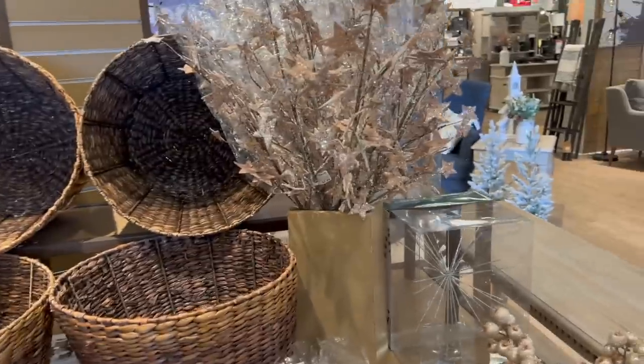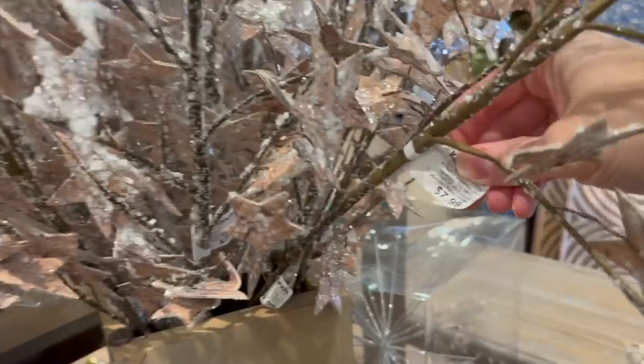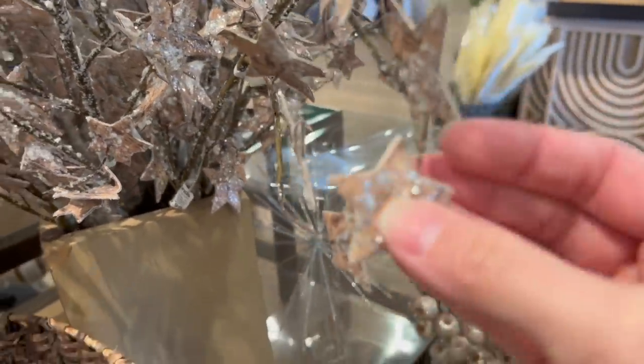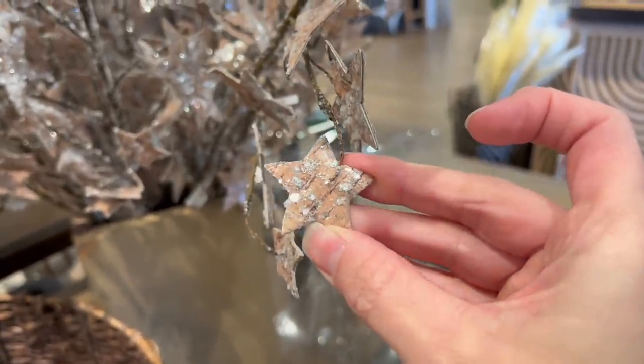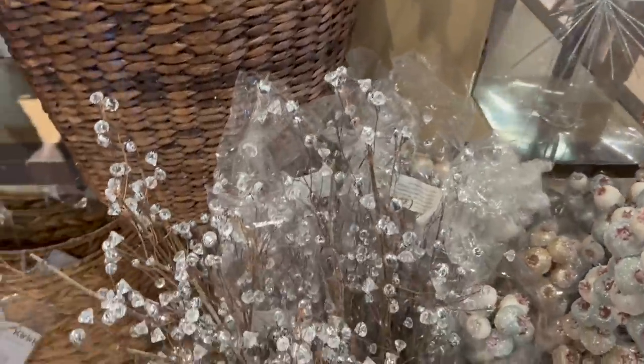Next up, let's take a look at Kirkland's picks. And as you can see, there were a lot of empty baskets that are still to be filled. So there's still tons coming. But I really love these star ones. They had a cork look to them, and then they were just sprinkled with an iridescent glitter.